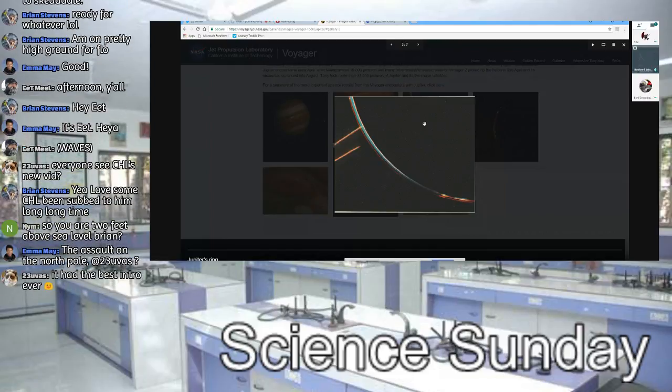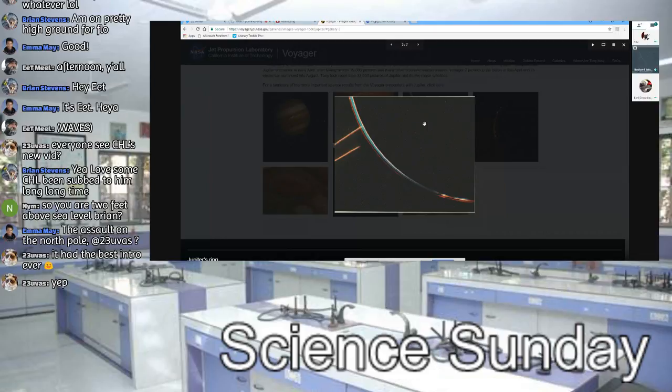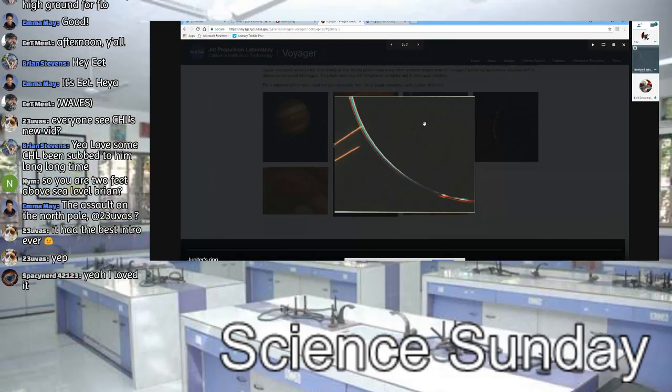Yep, exactly. There are certain things you just don't expect to find, so when you do find them, it's an absolutely amazing scientific endeavor. If they had found that Europa was entirely rock, that would have been a thing. Indeed.